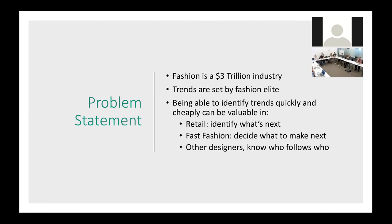So a company like H&M, which goes from concept to shelf in 3 weeks, being able to figure out what to design next is very important. And then, maybe some intuition of saying other designers who follows who.